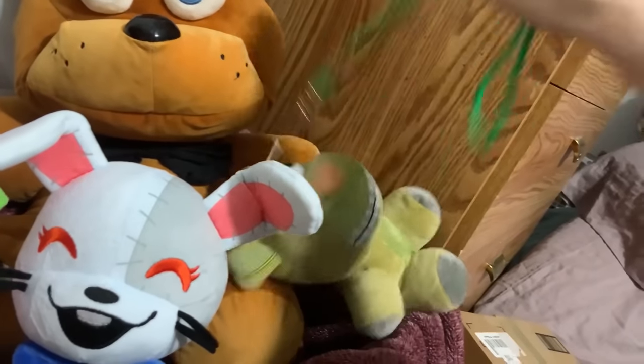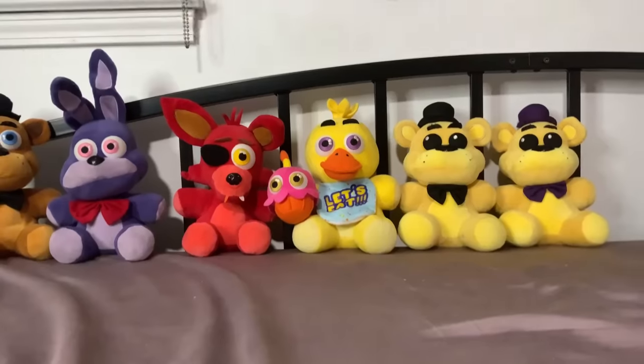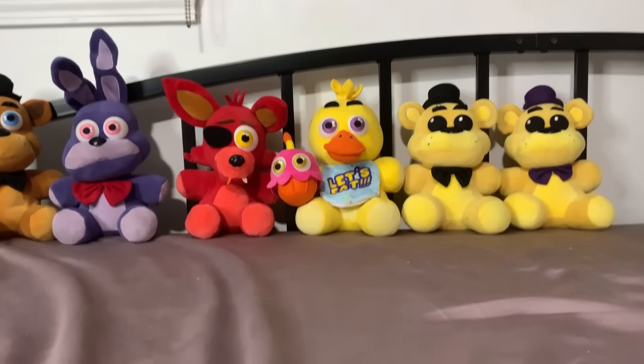Oh god, no! Springtrap, you got a lanyard around him! There, him and Freddy are tied together forever. Now we're on to Wave 1 of Funko.